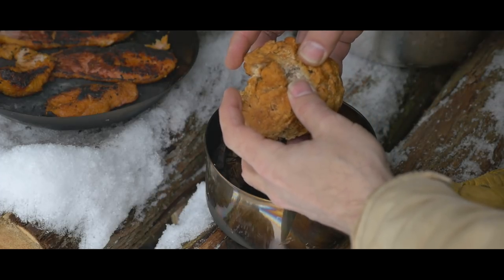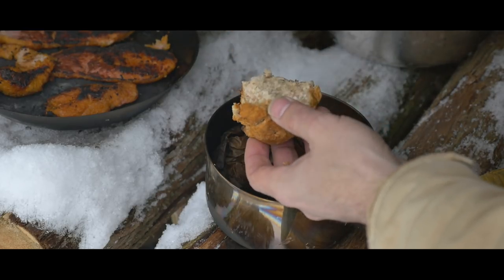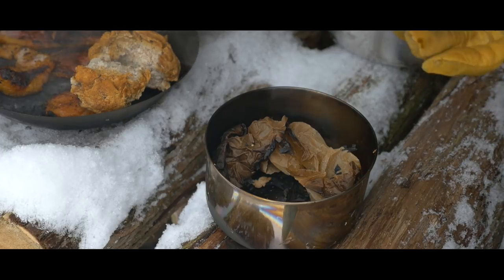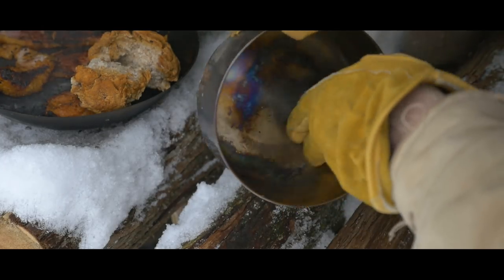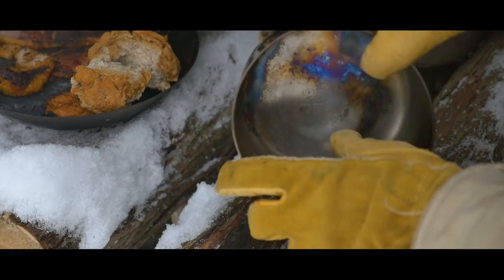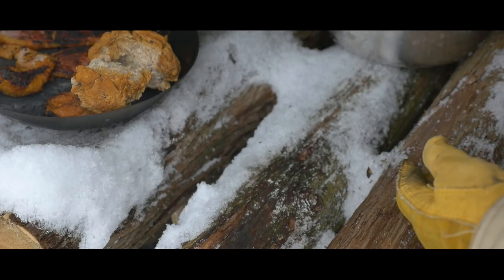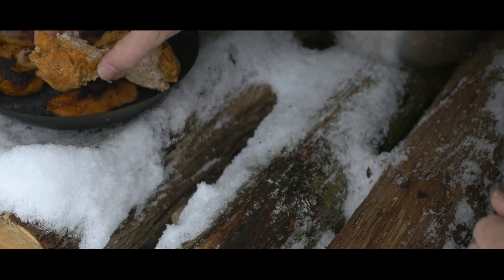Actually, have a look inside. That's pretty good. One other thing is I wondered if it would save on cleaning up. There you go. So the pot is still clean, or relatively clean. Nothing stuck to it. Got my paper, which I can just throw in the fire. And it does look like that bread looks pretty good.